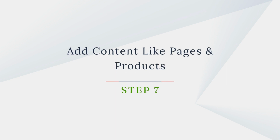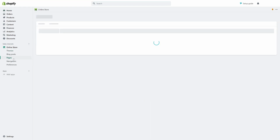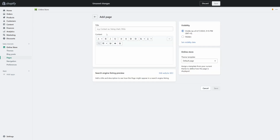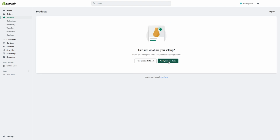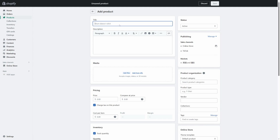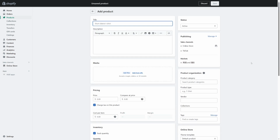Step 7. Add content like pages and products. If you want to get your website up and running, you'll need to add some content like pages and products. This includes creating pages for different sections of your website. And adding product listings with descriptions, prices, and images. Once you've added all the content, your website will start to take shape and become more complete.